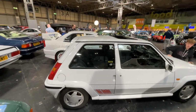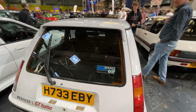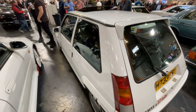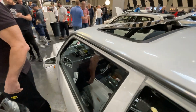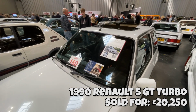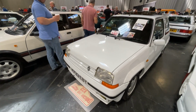Renault 5 GT Turbo, and again another car in white of its day, very much a hot hatch. And very much an icon. Look at that badge, that's just so iconic, isn't it? That's very, very cool. Again, looks reasonably clean. Interior looks to be okay. And this one is estimated to go for between 15 and 18,000 pounds. 122 brake horsepower for this 1990 Renault 5 GT Turbo may not sound like much today, but back in the day, oh my goodness, that would have been a lot.